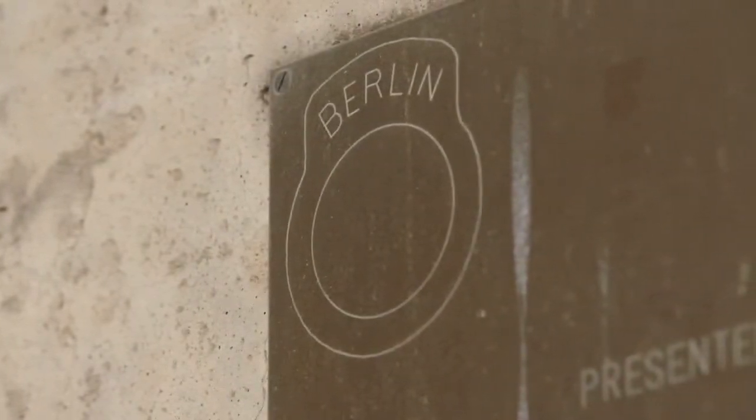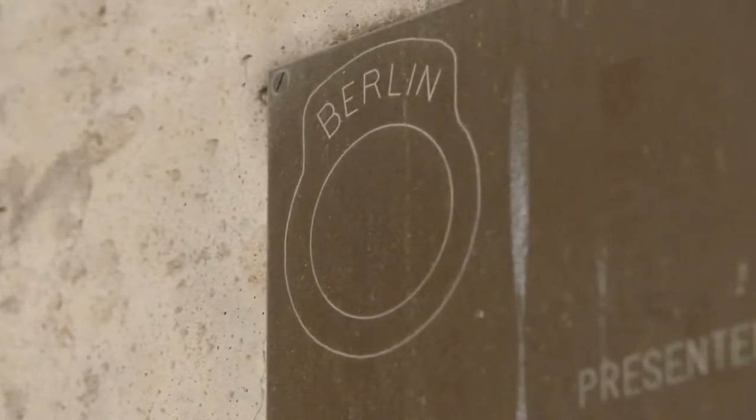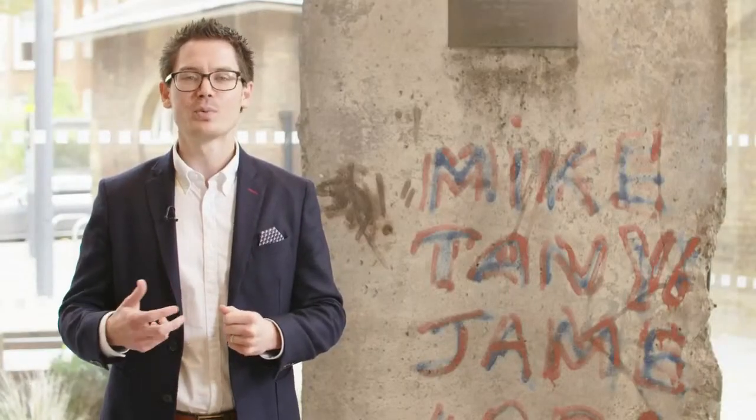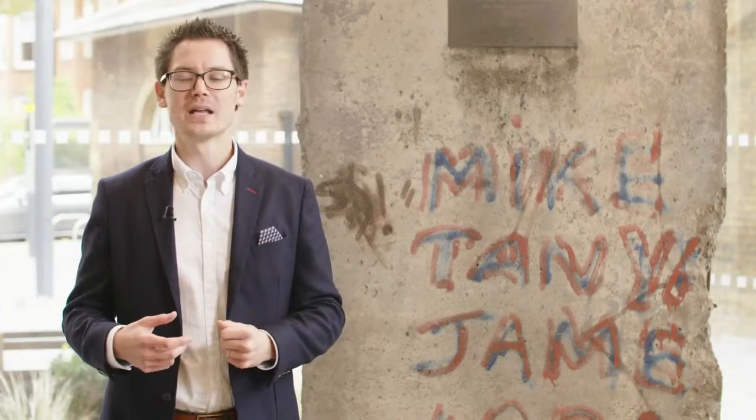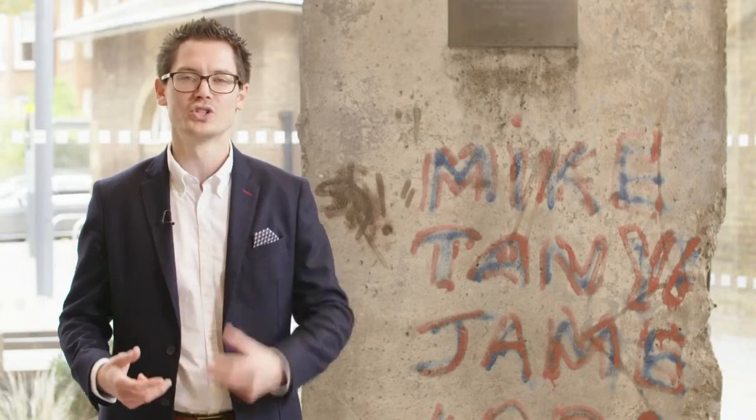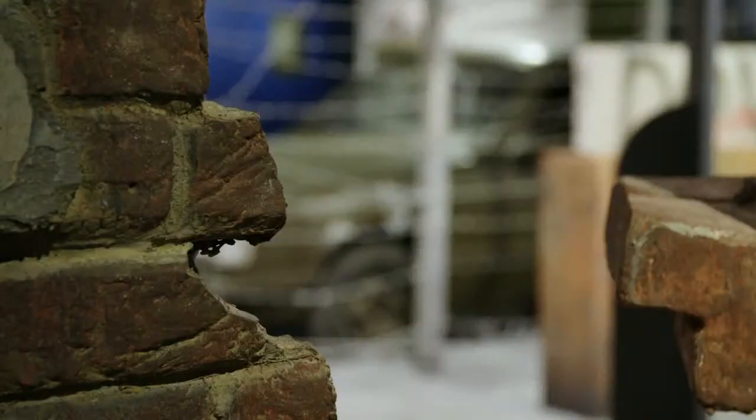And yet the British could also pass through the wall. They could go through Checkpoint Charlie, they could go into the East. Their favourable exchange rate meant they had enormous purchasing power in the restaurants. They could go to the opera. They did all of these wonderful things that made Berlin this fantastic, vibrant city and a fascinating part of the British deployment to Germany during the Cold War.